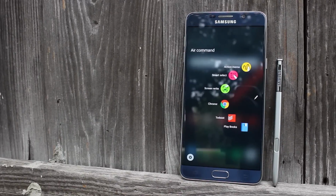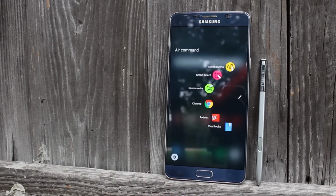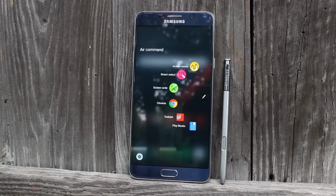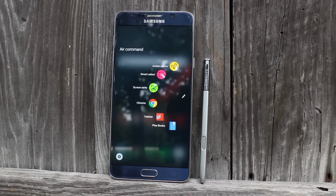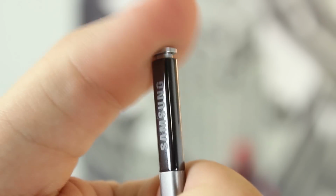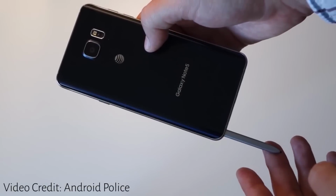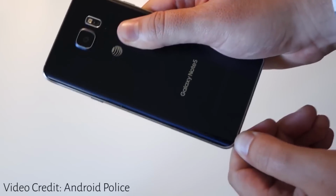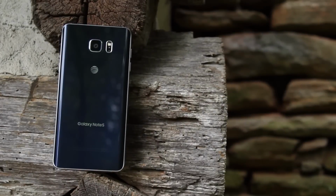Now before we move on, there's one more thing, the S Pen. Samsung has updated the S Pen in the Note 5 and it now has a clicking mechanism on the end and, well, it's addicting. Oh, and pro tip, do not stick it in backwards. It will get stuck and it will cause damage to your device. Just don't do it.